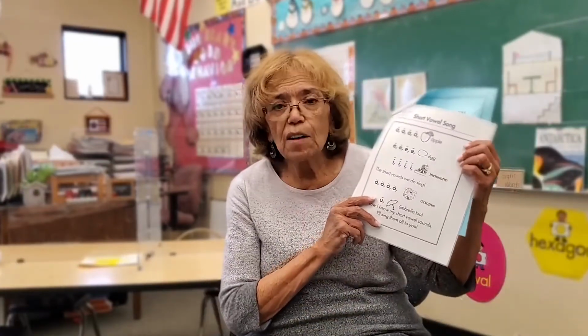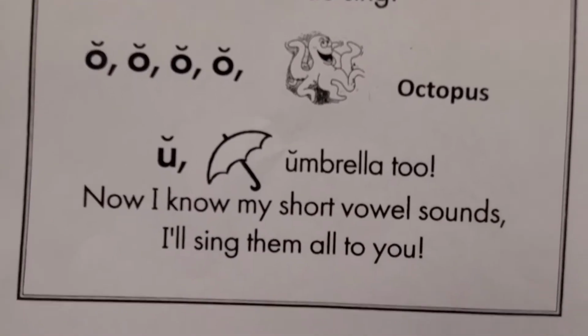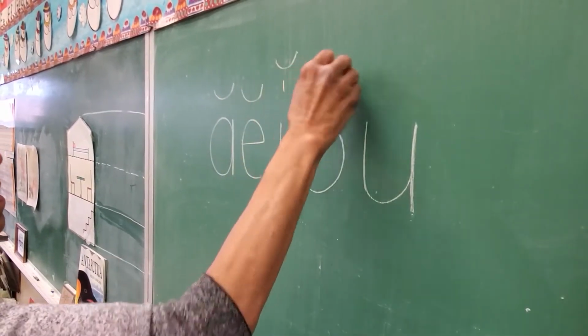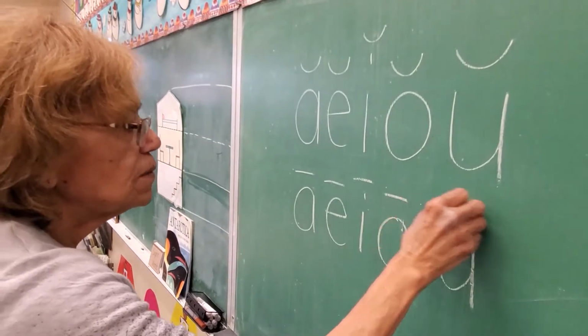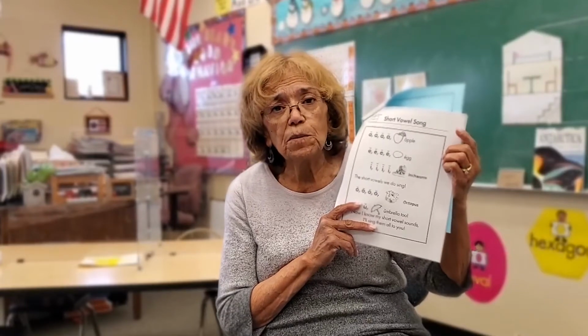At the same time, I introduced the vowels. Please turn to the next page, A, E, I, O, U. We start out with learning in depth the short vowel, but I also at the same time introduce the long vowel, because I want the children to be aware that there's two sounds for every vowel, a long sound and a short sound. So when later we get to the long vowel words, they'll know it very, very well.